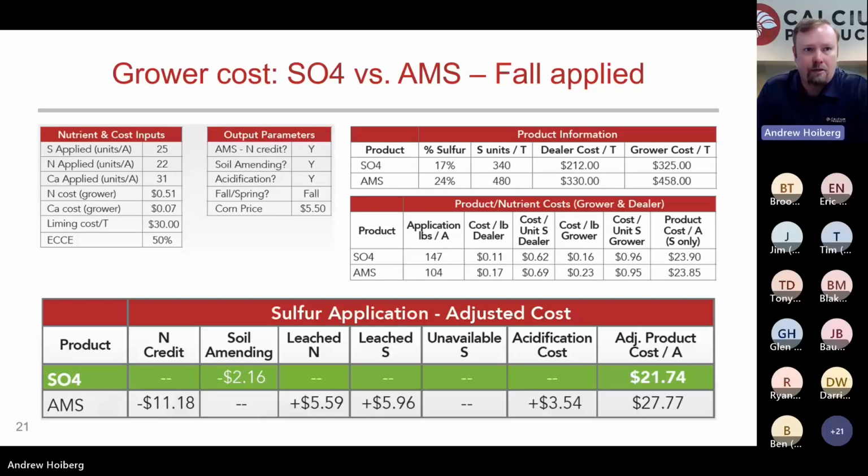So yes, even though you do get a nitrogen benefit, and this is looking at a fall application scenario, so these numbers for a spring application scenario would probably be cut in half, there's still that leaching potential in there that we have to consider when we look at the cost per acre of these applications on this adjusted cost basis. For SO4, it's pretty straightforward.